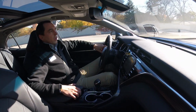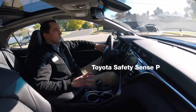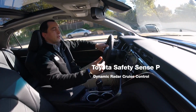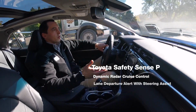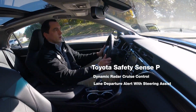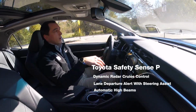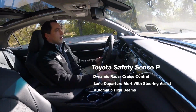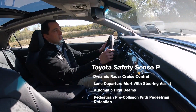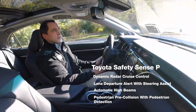This Camry, and every Camry manufactured for that matter, has the Toyota Safety Sense system, which includes radar-sensitive cruise control that'll measure you and the car in front of you and maintain that distance. It has a lane departure alert with steering assist, which will actually keep you in the lane and have some steering feedback to do so. It's going to have the automatic high beam system, which will turn on and off your high beams as needed. And it's also going to have pedestrian pre-collision. If someone would jump out in front of you in downtown, for example, the vehicle will try and take over and avoid that collision at all costs.